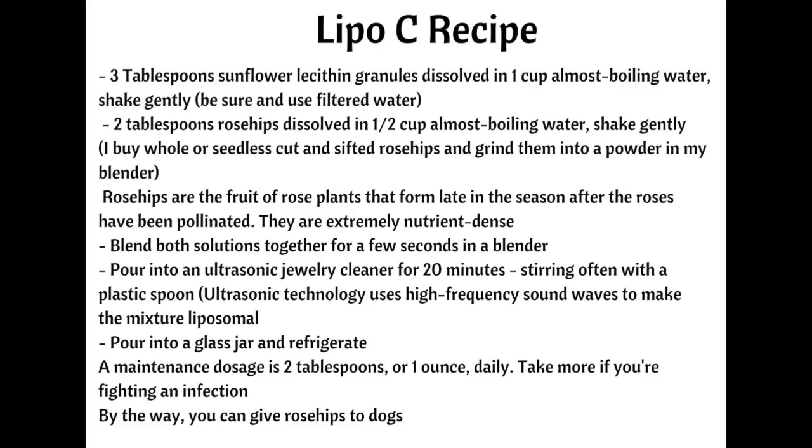Once that's done, you pour the mixture into a glass jar and refrigerate it. The dosage is 2 tablespoons or 1 ounce per day. And I have found that the mixture lasts about a week. And then you'll start seeing mold not on the top of the mixture itself, but like I see it on the lid of the glass jar. I always use glass that I put it in.